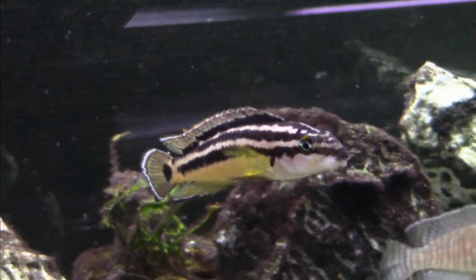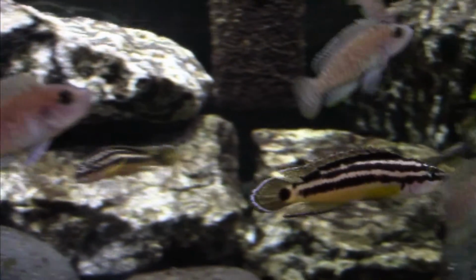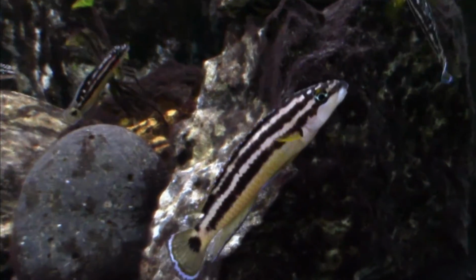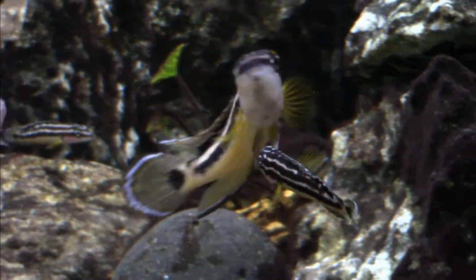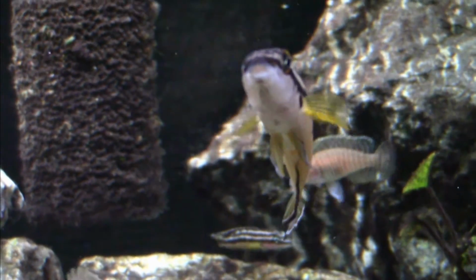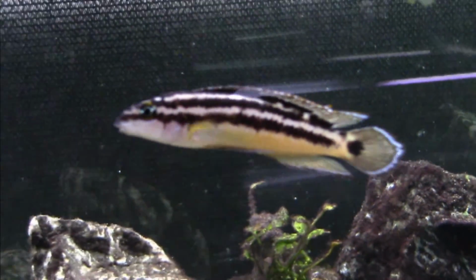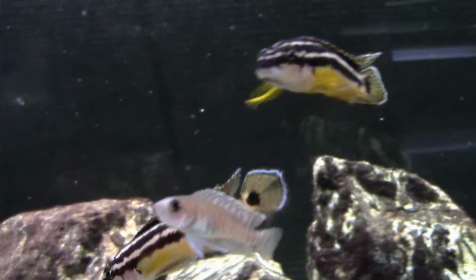For example, true Julidochromis ornatus will have a black spot on the caudal peduncle. That's the area at the base of the tail. If a fish offered as a Julidochromis ornatus lacks this marking, it is most certainly a hybrid.